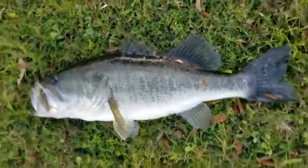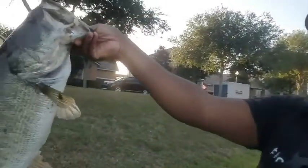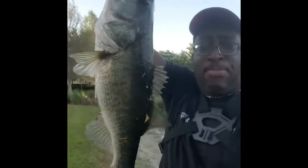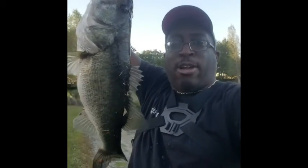Let's get a picture of her. Woo! Holy cow, folks. Topwater Johnny here, man. This is what we came here for. This is the type of fish that we came here for. Let's look at that. Look at that right there. That's the kind of beast that we came here for.